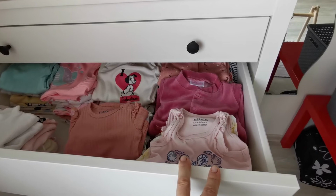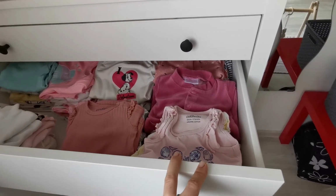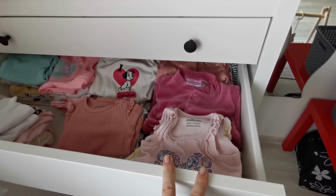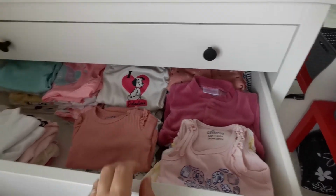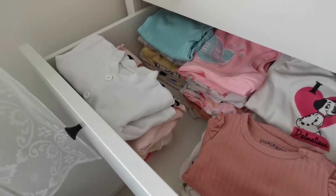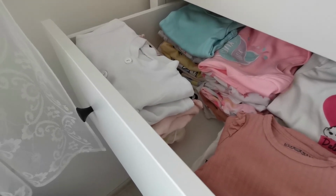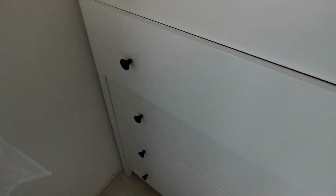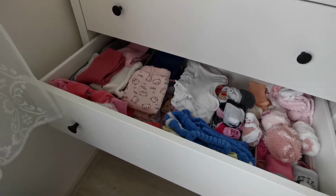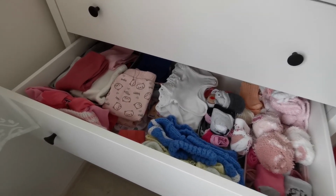which she's actually going to be a summer baby, and she's going to be here by the end of July. So we'll just need some summer stuff as well. And some little sweatshirts and little t-shirts and things like that. Then this is newborn and 0 to 3 months as well.